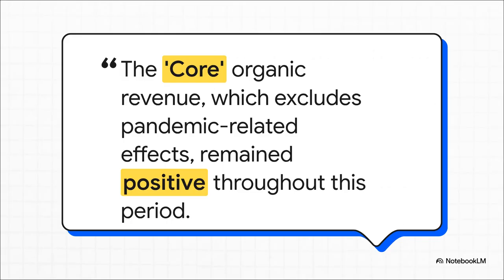And this right here is probably the most important point. Even as billions in that super high-margin COVID business vanished, their underlying core business kept on growing. That just goes to show you the fundamental strength of the company, completely separate from that one-time pandemic boost.